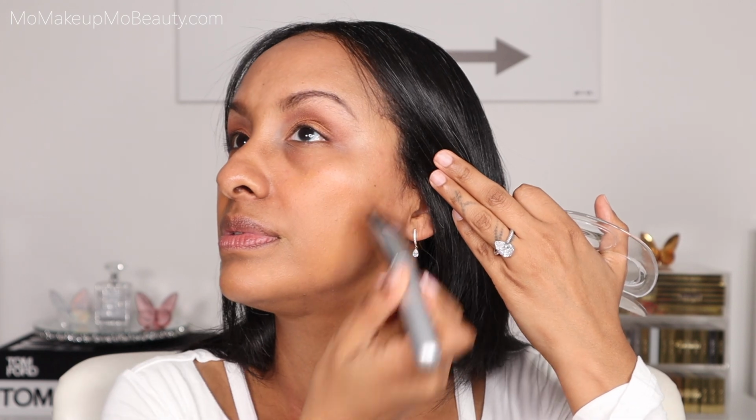And again, I'm taking my time today. Love how even and smooth this applies. I did use that pump, so I'm going to go on with just a tiny bit more.